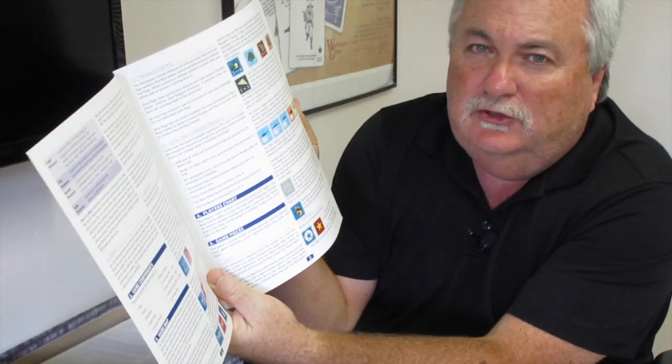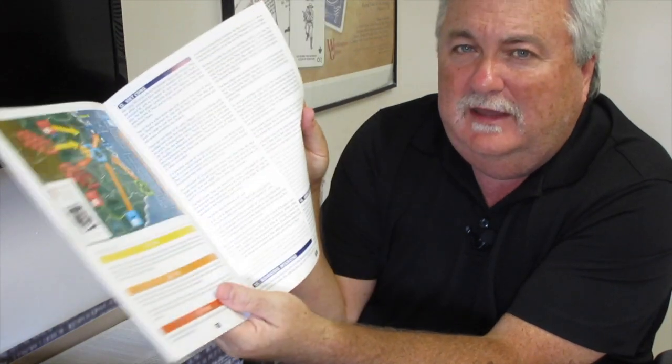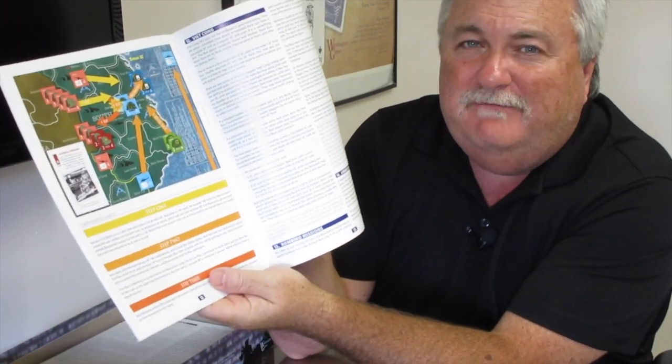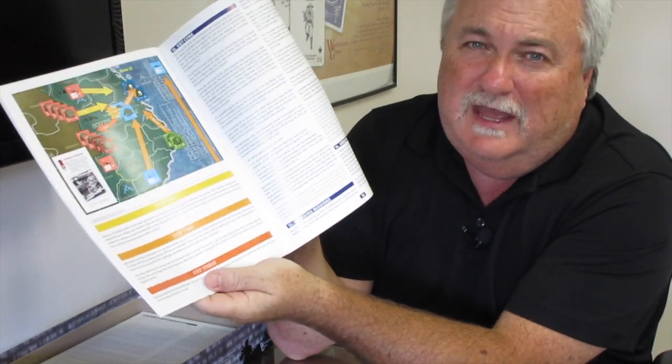Inside there is a 16-page full-color rulebook with explanations starting on the 1st page. Lots of good graphics, explanations of the cards. Kind of wordy, but it's not overwhelmingly wordy. As a matter of fact, during the 1st episode of the Vietnam series, as soon as I got done, I read the entire rule set in 20 minutes.